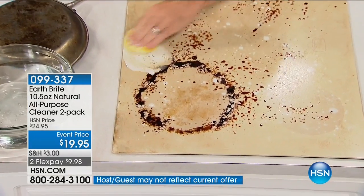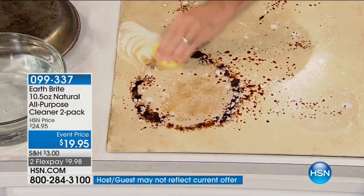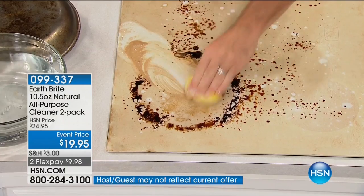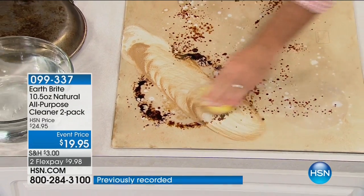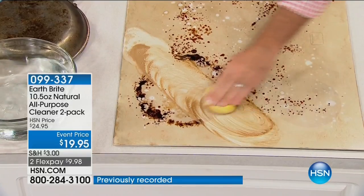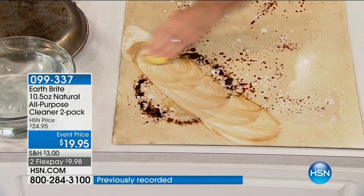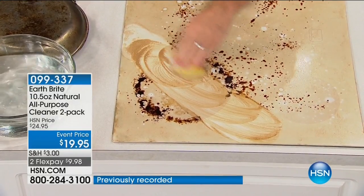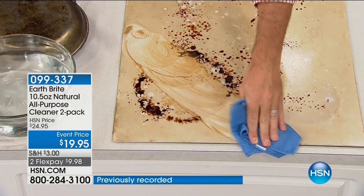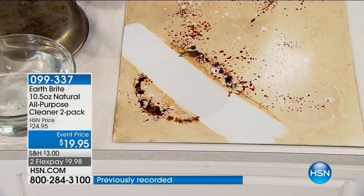And here's why you want to use Earthbrite. We talk about a healthier home. We talk about cleaning. Think about this. You buy one chemical, one product just to clean that glass top stove. So then if you look underneath your sink and you see you have all those products lined up and they each do a single job, what if you can have one cleaner, one healthier alternative to do all those different jobs? You can do it with the Earthbrite and you can get results just like that.